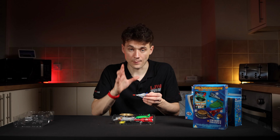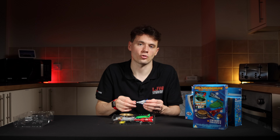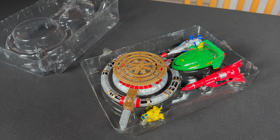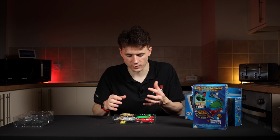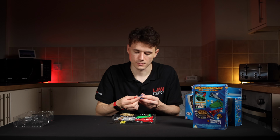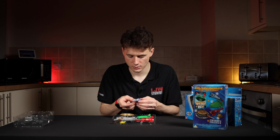So I mentioned earlier that these are not the same as the ones that come with Tracy Island. The ones with Tracy Island are a little bit smaller and they have to fit into the actual island. They come up out of the mountain, things like that. Whereas these ones are a little bit bigger and they have a couple of features. So each model has their own unique feature.